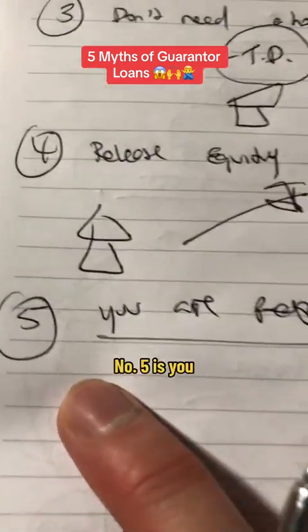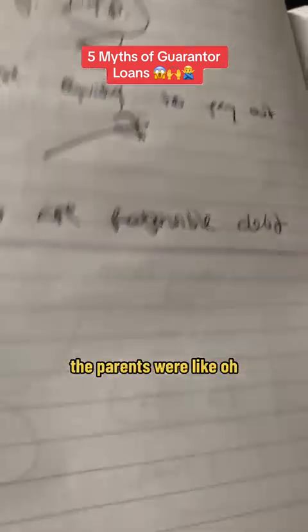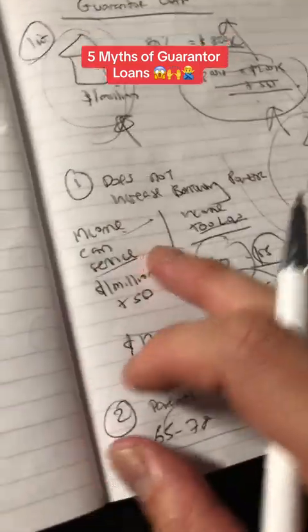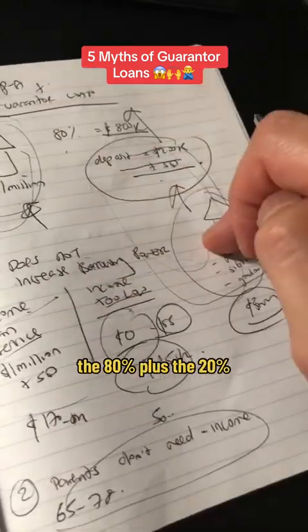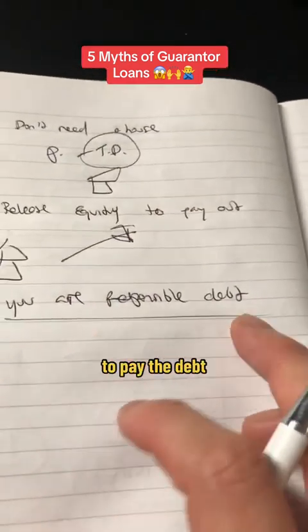And misconception number 5 is you are 100% responsible for the debt. So a lot of guarantors or the parents will be like, if I go guarantor loan, does it mean that I have to make mortgage repayments? No. That's why you need to have a strong servicing income to borrow the entire debt and be responsible for the 80% plus the 20% plus stamp duty, because the guarantors are not responsible to pay the debt.